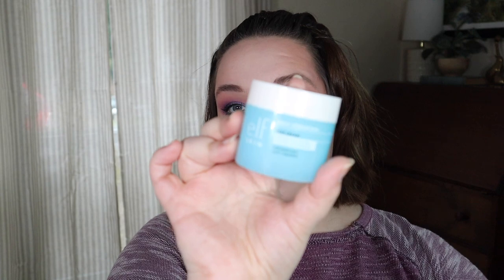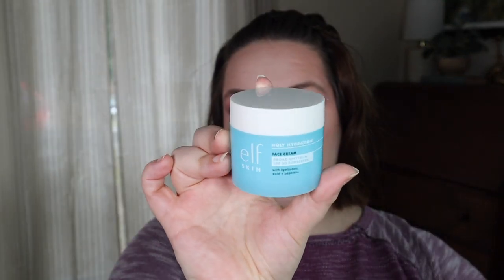Next is Under Pressure. Under Pressure. That is a product you feel pressured to use before it goes bad. I immediately thought of SPF. And so I had this moisturizer already opened. It was halfway used, but it has SPF in it. So I need to use it up before it goes bad. This is my e.l.f. Holy Hydration Face Cream with SPF 30.